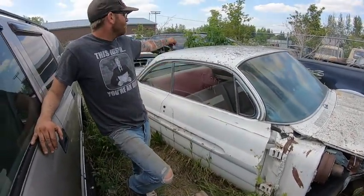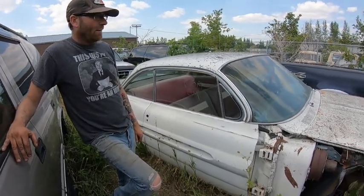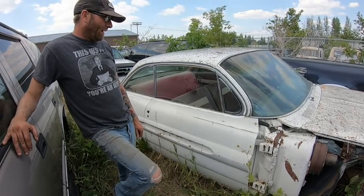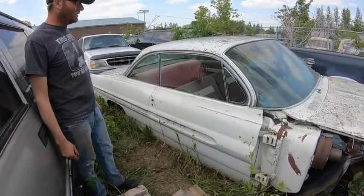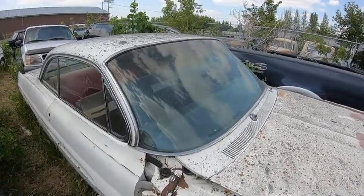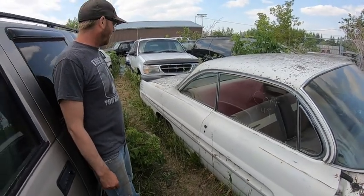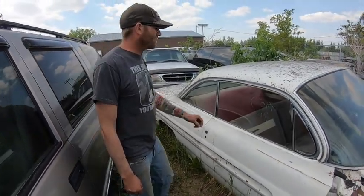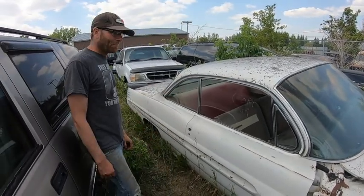It's pretty tight. There was a tree growing up against it that didn't hurt anything. We cut that out. So it's just going to be a bit of monkeying around to get this little gem out of here. As you can see, it's a two-door hardtop 61 Pontiac. Sure a pretty neat looking car. Like I said, we'll get it out. It's just a shame the moss has already been growing on it, but we'll get that off.